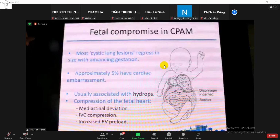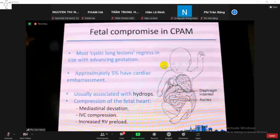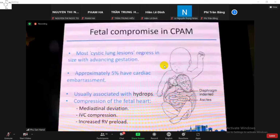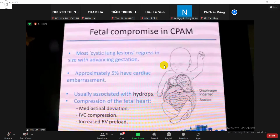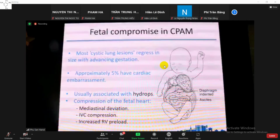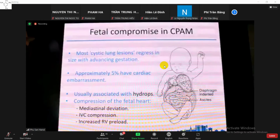Now, the majority, in 95% of cases at least, the cystic lung lesion after 26 weeks starts to regress. And in a proportion of babies with CCAM, you can actually start to not visualize on ultrasound the presence of any lesion at all. It's always there, it doesn't go away, but there is a natural regression after the mid trimester, so 26 weeks gestation onwards. But in about 5% of cases at that gestation, from about 24 to 30 weeks of gestation, you get decompensation. And that's usually associated with fetal hydrops, with mediastinal deviation, inferior vena cava compression, and increased preload.